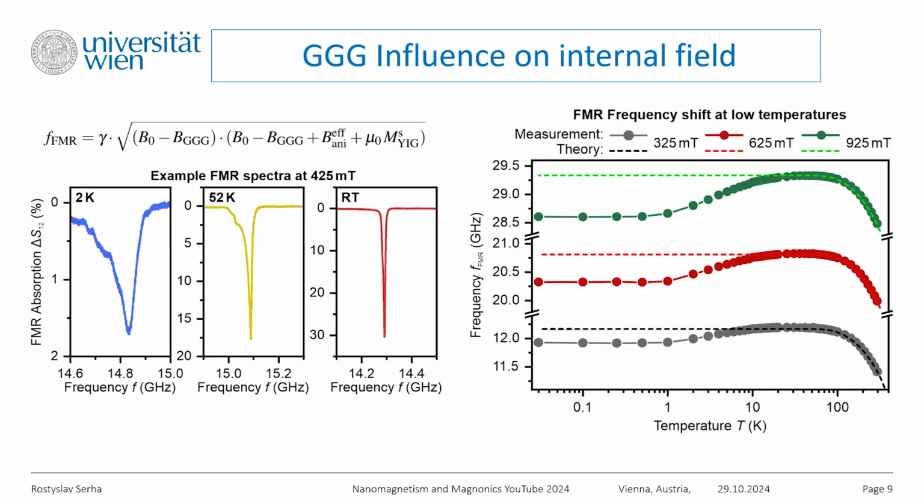The graph on the right illustrates the impact of the GGG stray field. Without considering the GGG field, the FMR frequency would follow the trend set by the increasing saturation magnetization. So it would, from room temperature, increase to higher frequencies as the saturation magnetization increases at lower temperatures and stay constant after around 50 Kelvin. However, as the GGG becomes magnetized, it diminishes the internal field and causes a downward shift in the frequency. The stronger the external field applied, the greater the magnetization of the GGG and thus the larger the frequency shift that can be seen for these three different external magnetic fields.